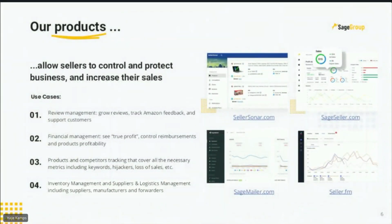Our products allow sellers to control and protect business and increase their sales. Okay, so now here there's a whole bunch of different domains. There's Seller Sonar, Seller Sage Sellers, Sage Mailer, Seller.fm. This doesn't strike me as a particularly focused business. And so now I'm like, okay, how much are these guys raising? I'm not sure. It feels like if you're running four different brands, I'm not clear on why that needs to be four different sites and why there's so many products.